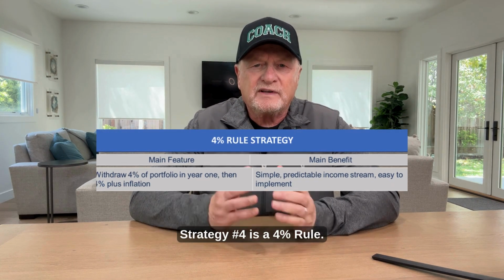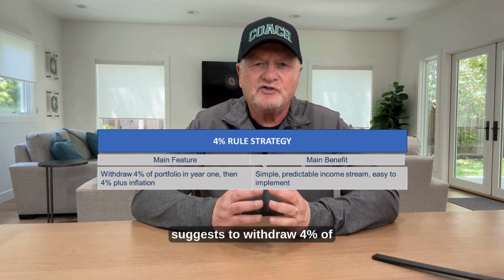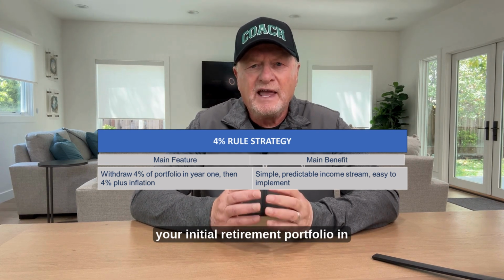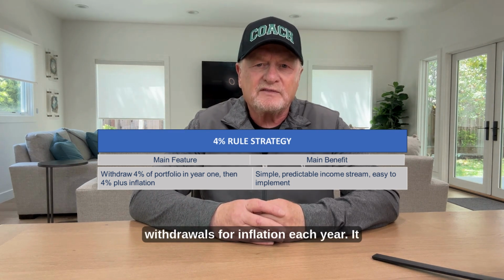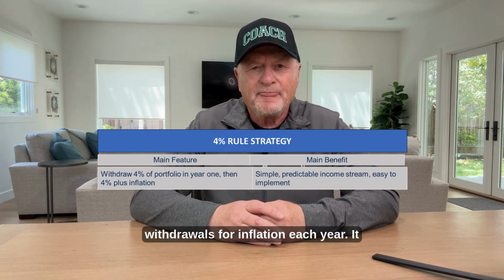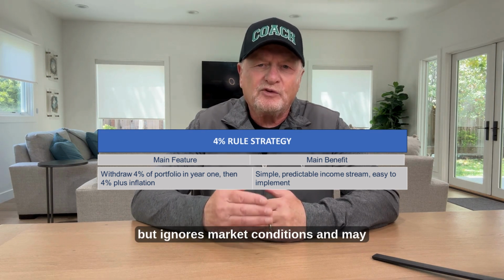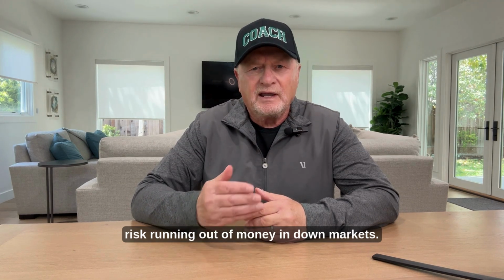Strategy number 4 is the 4% rule. This strategy suggests to withdraw 4% of your initial retirement portfolio in the first year, then increase the 4% withdrawals for inflation each year. It is a simple strategy and provides steady income but ignores market conditions and may risk running out of money in down markets.